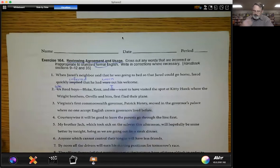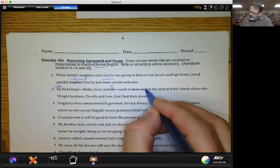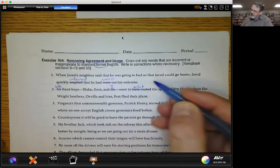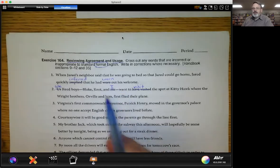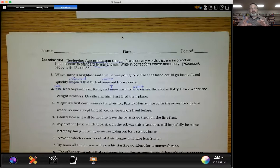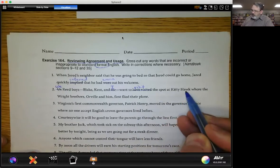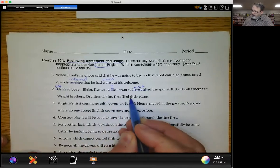Okay. Now, have visited is a problem too, because we want to visit is really what you're asking for, because want is not past tense. Wanted to have visited might have been it, but they currently want, and so we need to use a present tense, visit. The spot at Kitty Hawk where the Wright brothers, Orville, and him first flied their plane.